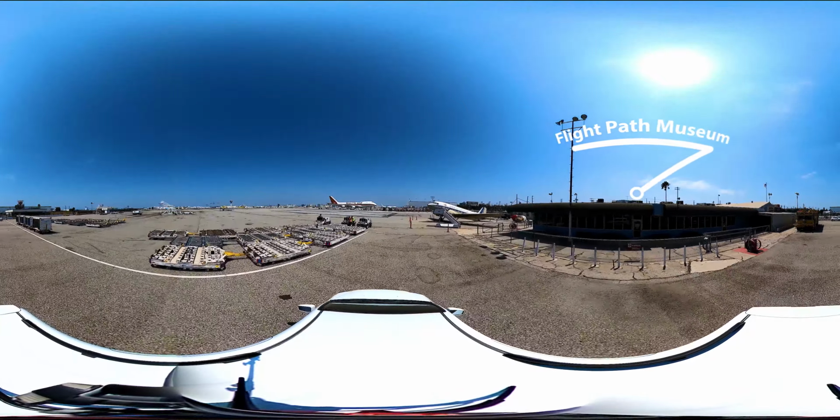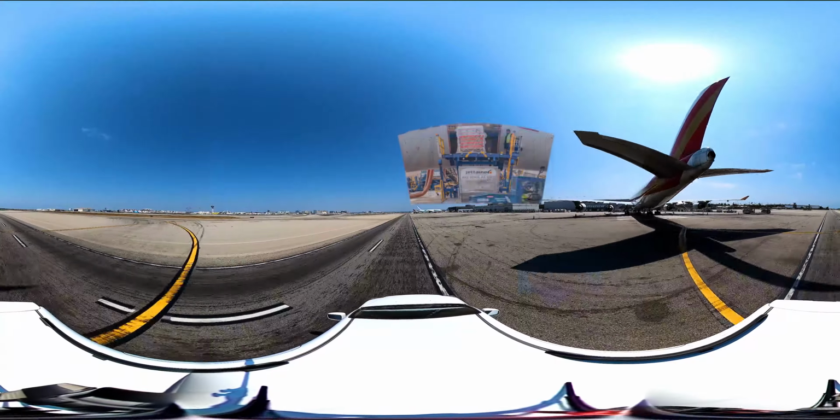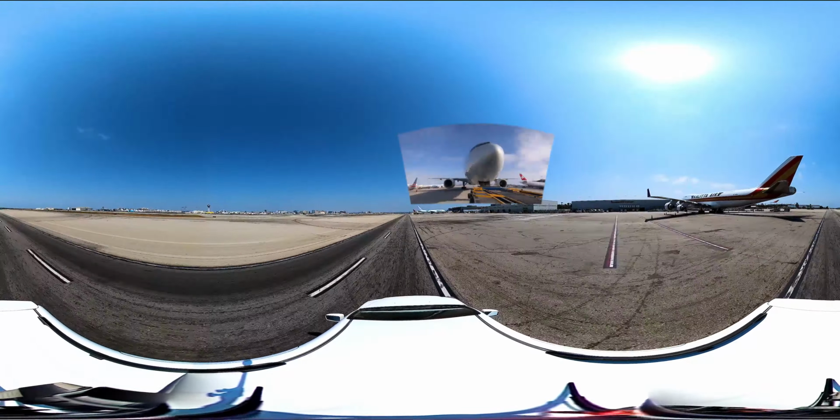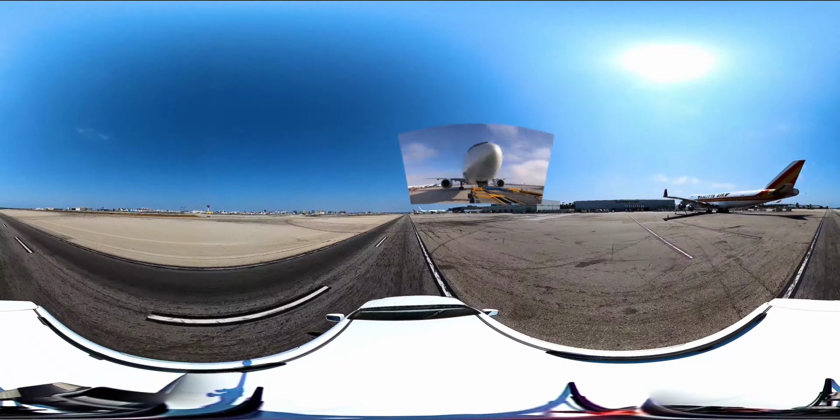We want to make note that the south side of the airport is mostly cargo operations. And as we get into the cargo area, we'll notice that there's not that much activity. And that's because cargo mainly flows at night.